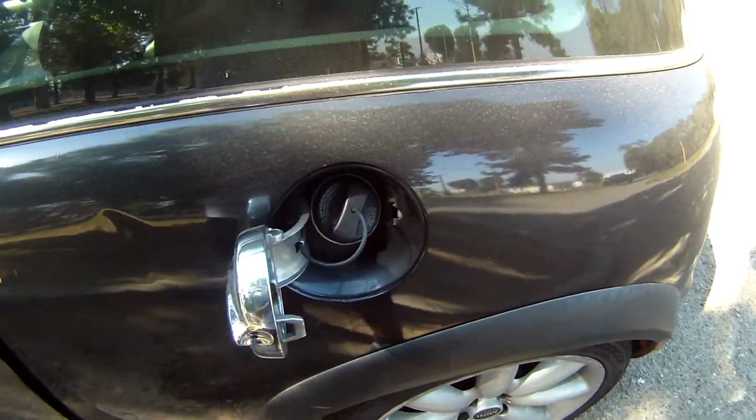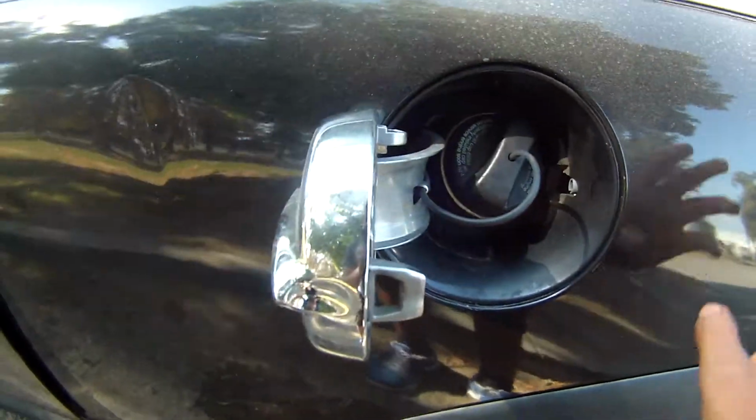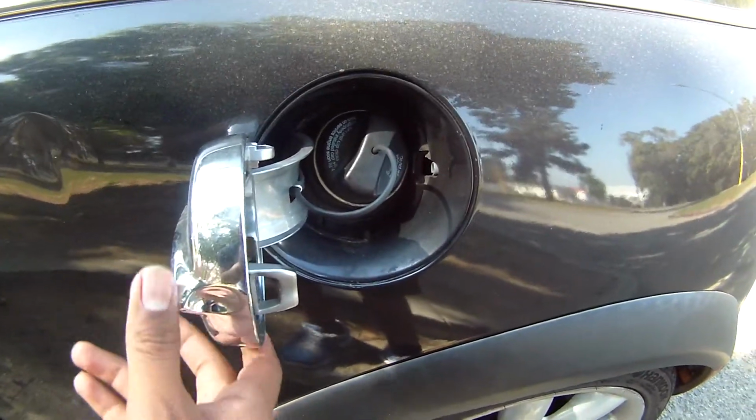One thing to note is that this vehicle does run on unleaded premium gasoline, so that's the type of gasoline that you're gonna have to go ahead and put into this vehicle.